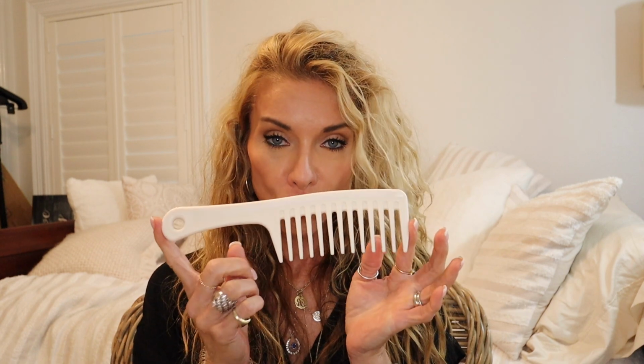I have gotten several requests from you guys to do a wavy hair tutorial. So that's what I want to talk to you about today, is how I get my crazy hair. I'll tell you, it starts before I get in the shower. So I take one of these combs and comb out my hair. And this is the only time that I comb my hair, is right before I get in the shower.